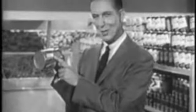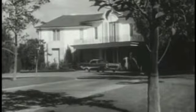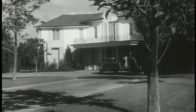Do you read labels? Well, you should, because here is where you can tell what you're getting before you spend your money. But Wesson is easy on the eyes. With the amazing new Westinghouse electronic magnifier. It's the most exciting car in the world today. The 1957 DeSoto.